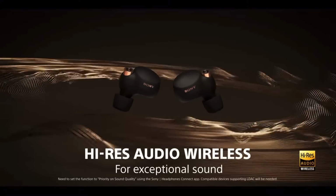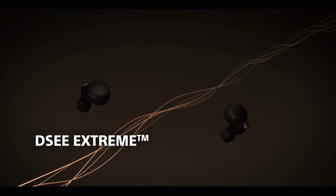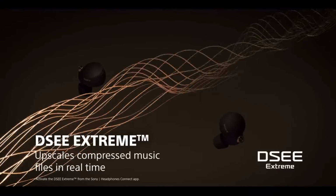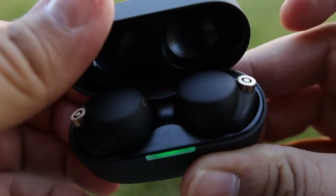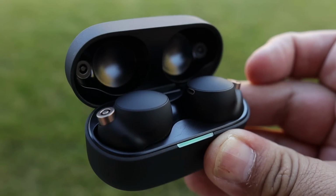Now, when it comes to DSEE Extreme, that had little to no effect as far as battery life was concerned. We're talking about anywhere from 5 to 10 minutes difference on the different settings, so to me, that's pretty negligible. Now, when it comes to the case itself, they are giving you an additional 16 hours, or right about 2 charges.